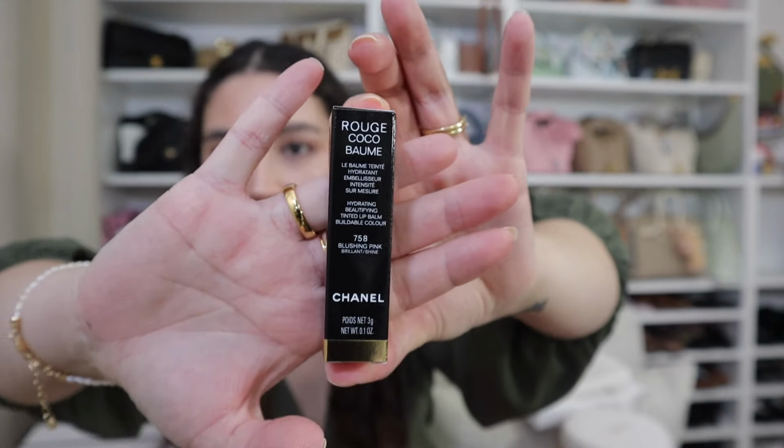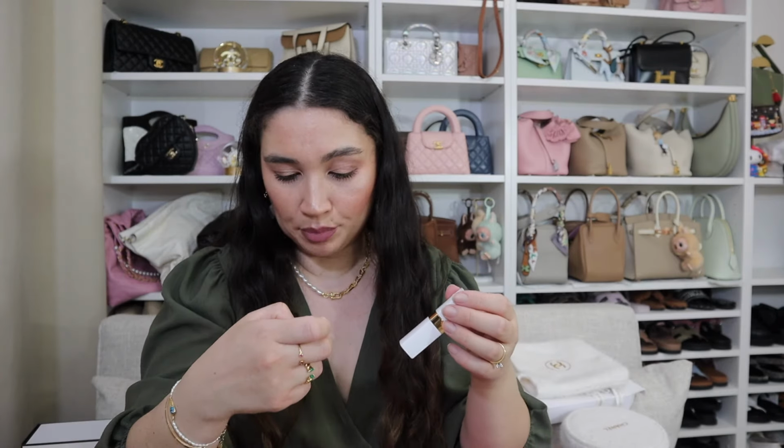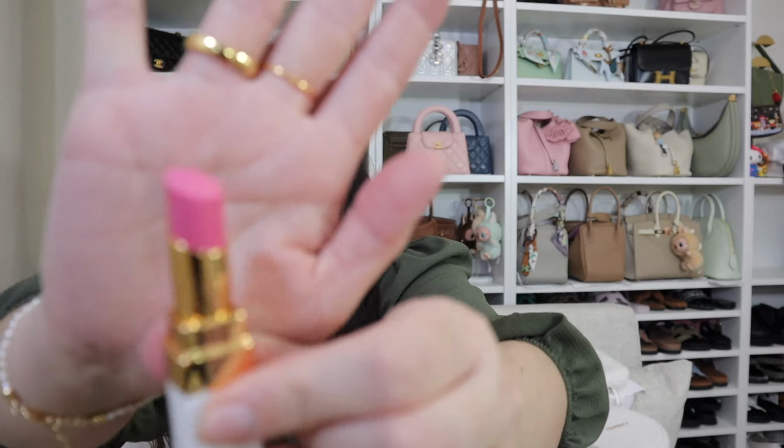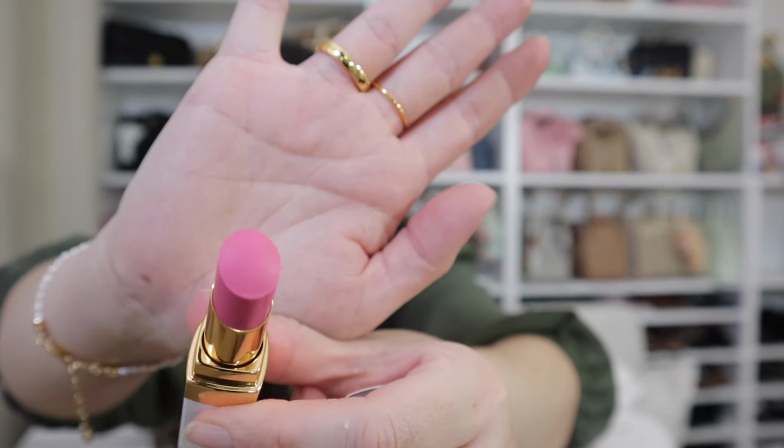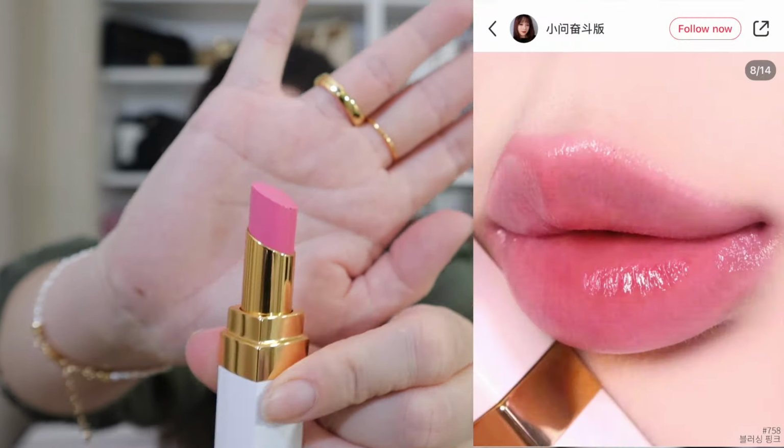Anyways, all right, so they actually launched the Rouge Coco Balm Shine. So this is a brand new formula. The Rouge Coco Balm before was more like a tinted lip balm. Now this is actually a shine format. This is in the shade 758 Blushing Pink. So I'm going to be really excited to try this on my lips, see how it looks. I'll put some swatches on the screen from the Redbook app or something.